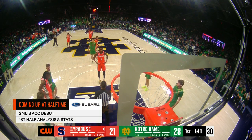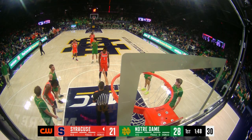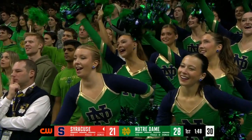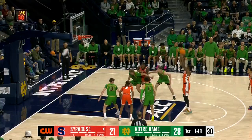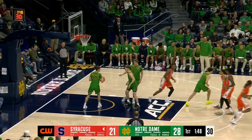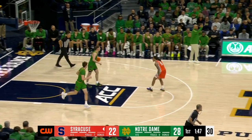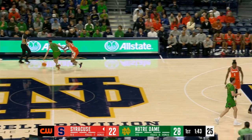Irish and Orange. Not a lot of love from the free throw line for these teams, Brian. And missed opportunities, especially for Syracuse. They do a very good job of getting to the basket. You got to capitalize on those fouls and knock down some free throws. 6 of 14 from the line for the Orange in the first half. Teams are combined 8 of 20 from the stripe.